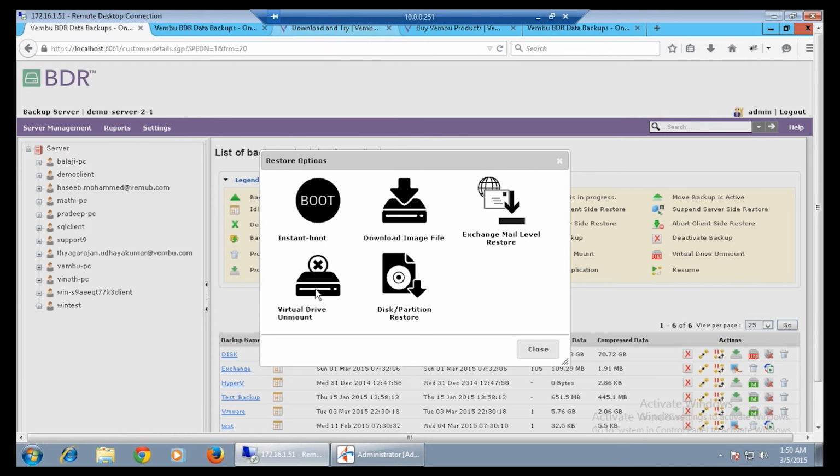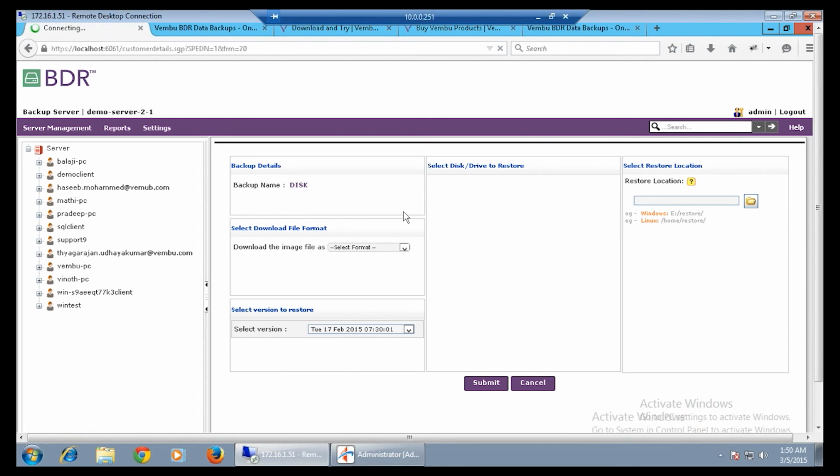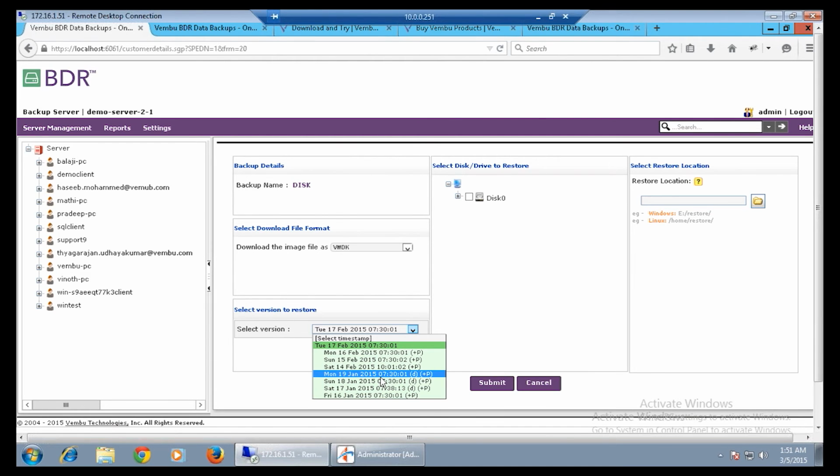The other option is you can download an image file of the backup job in any format of your choice. And the download will be very instant, very quick. You can choose what format you want this particular image file. Let's say you're backing up a physical server, you want to download it as a VHD, VMDK, VHDX, RAW format, or VMDK flat. You can choose, okay, I want a VHD file, right? You can choose the timestamp, and then you can select the disks and specify the backup location.